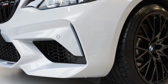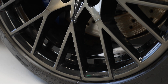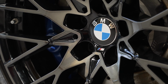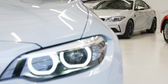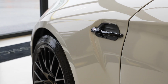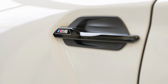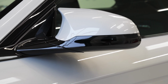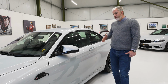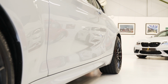As we move around onto the wheels, we've got the M-Lite 19-inch Y-spoke alloy wheels. These are finished in a darker colour, slightly different from the other M2 that we've now just sold. Moving further back, we've got the M2 kidney grills. That really is another iconic feature of the M product, and we've got the aerodynamic mirror housings as well. Moving back through the car, we'll see the really bulbous front arches and then the rear arches as well.